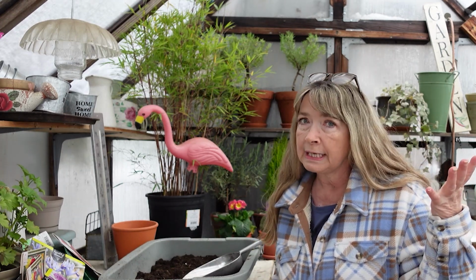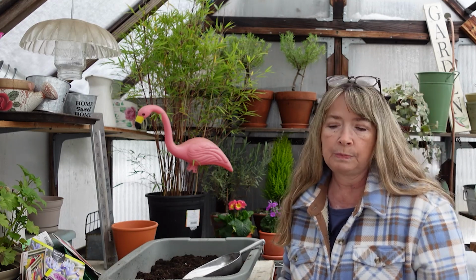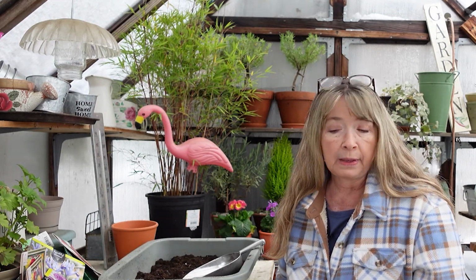Hey garden friends, welcome to my greenhouse. It's a cold, snowy day. You may hear snow bombs hitting the roof of the greenhouse. I did take a moment to punch one of the panels back up, hopefully to prevent any more snow coming in over in that area. We don't know how well it's going to work.